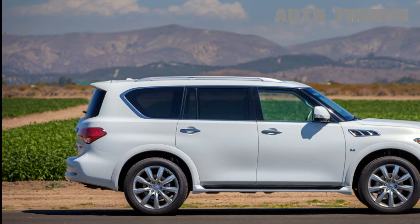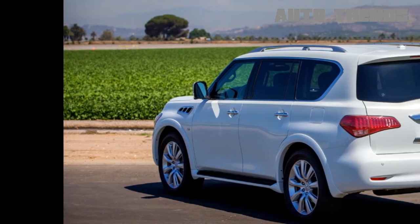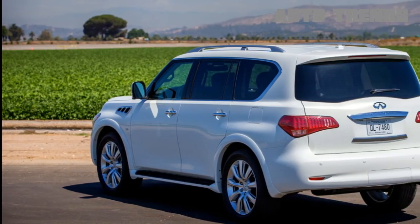With these style updates, the QX80 Monograph looks a lot like the QX50 concept, which debuted at the Detroit Auto Show earlier this year. Infiniti hinted that a production QX50 would stay true to the concept, so we could see many of these shared front design elements on a production QX80 as well.